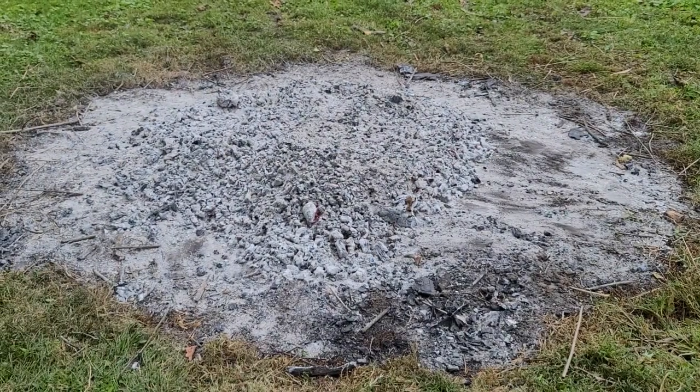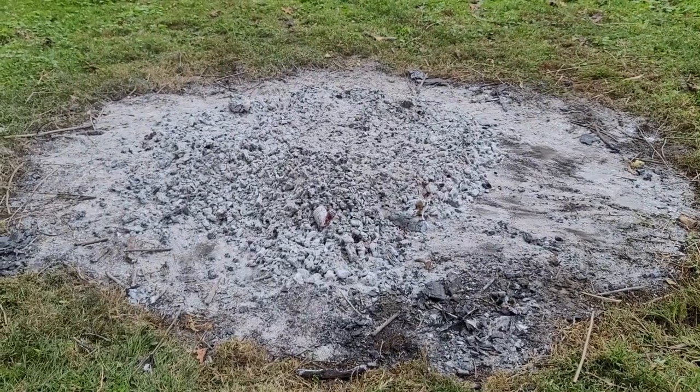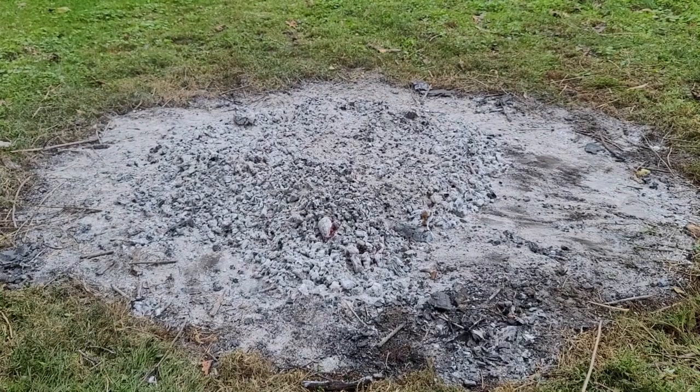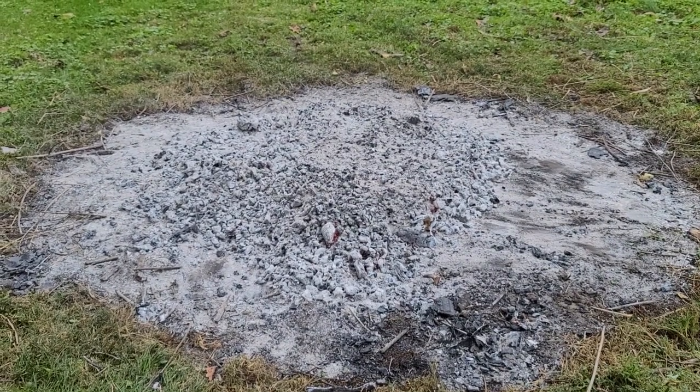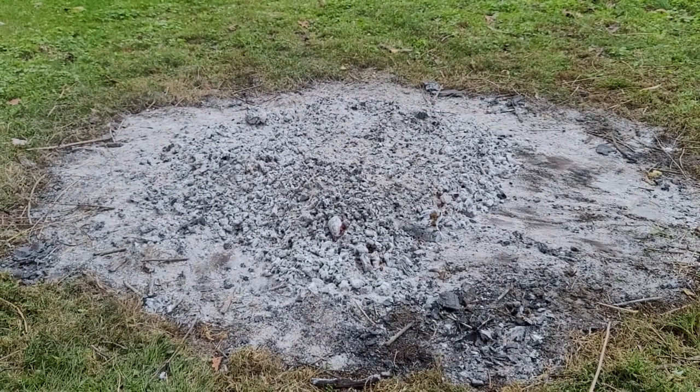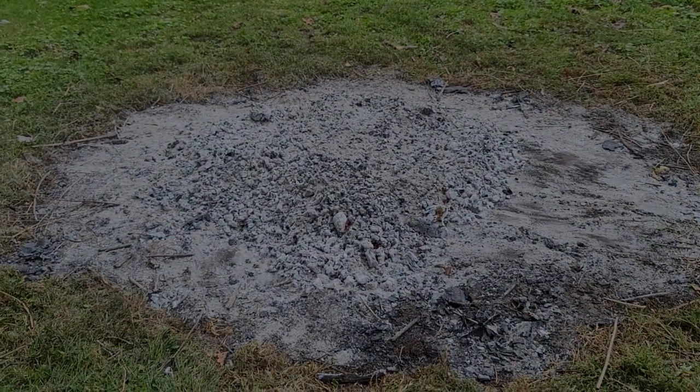The longest part about burning brush is waiting for the coals to burn out the rest of the way so you can go back inside. Well, this will probably be the last one until we do some more burning tomorrow. See y'all later.